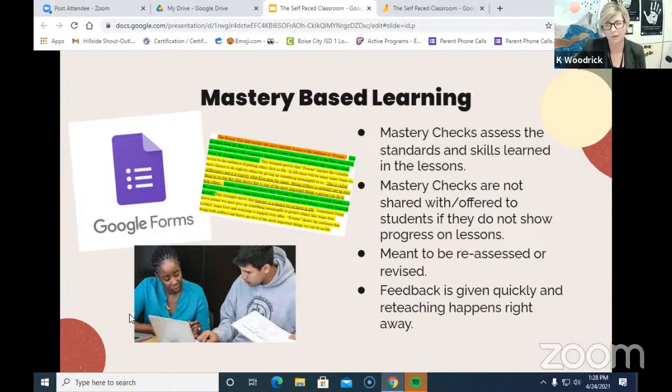Yeah, and I'm going to give you access to one of my units, so you can kind of see how I've done it. Again, not perfect, just done. So next thing is mastery-based learning.